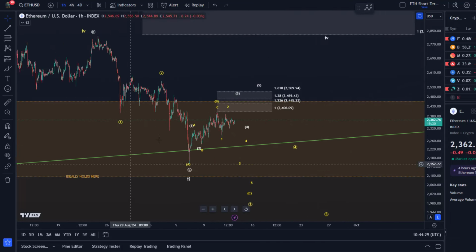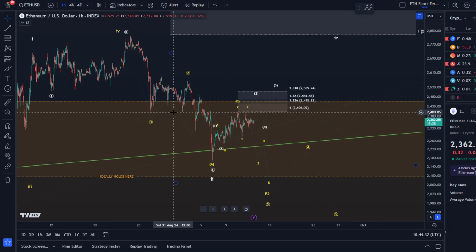You can count everything as a five-wave move if you really want to, but you have to use the Fibonacci levels as well. I mean, you can force everything. I could identify the tiniest 4 and 5 in here, but it's just not reliable. So for me, this is a crystal clear ABC structure. For a real five-wave move, I need the third wave to get to 2,470 and the fifth wave at least to 2,500. If we don't get these 5 waves, I haven't got any reliable confirmation that a low has been established on the 6th of September.